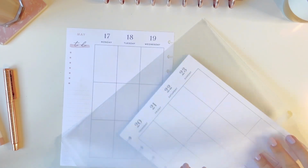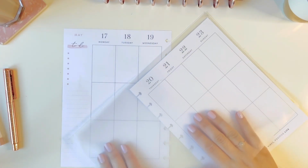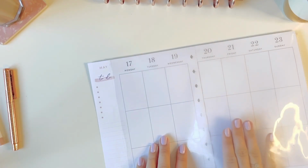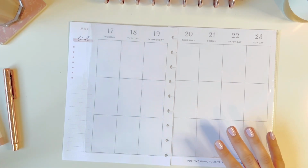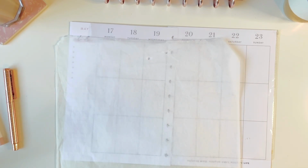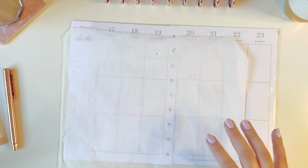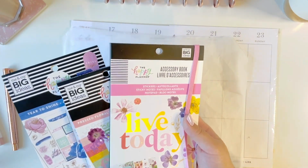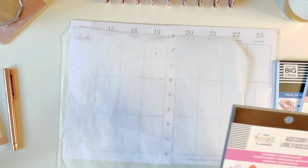When I sat down to film this video, I didn't quite have a clear vision of what I wanted this spread to be. I usually try and have a theme idea ahead of time, but this week I just went with a color that I've been really feeling lately, which is the color of my nails, Go Ginza by Essie. So to achieve that, I went with Here to Shine and the Pressed Florals sticker books by the Happy Planner.